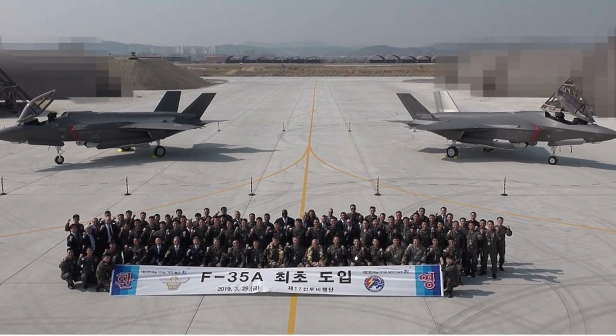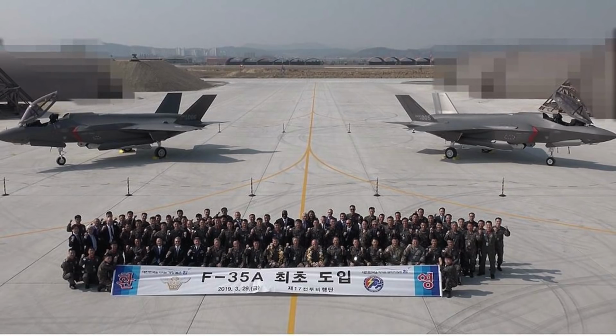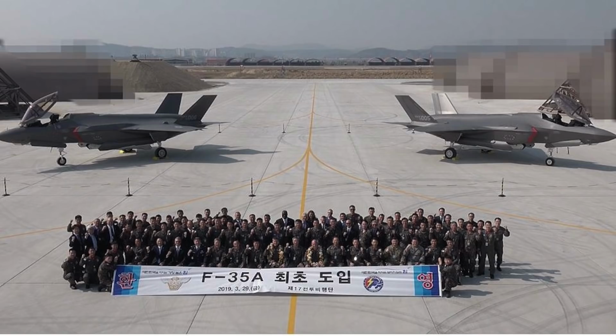It's to be noted that South Korea had been eyeing the purchase of F-35Bs as early as 2017. And it's now confirmed that it's moving ahead with the acquisition.